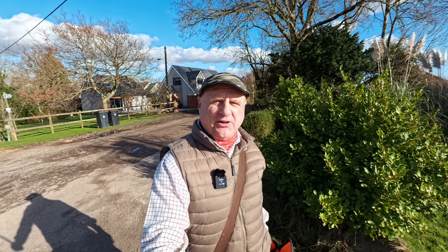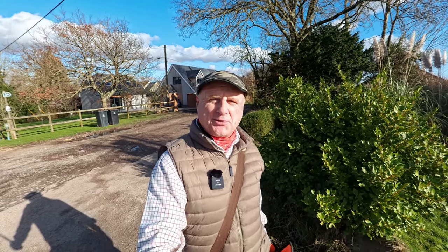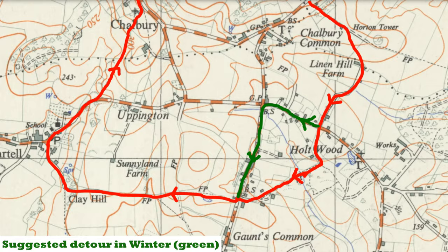Well, another little update on the route. We're now at a place called Rook's Hill. We had some fun coming through Holt Wood. I would suggest that it's probably not a winter walk. If you're doing the walk in the winter, I would suggest a little detour. I'll put a map up on screen.